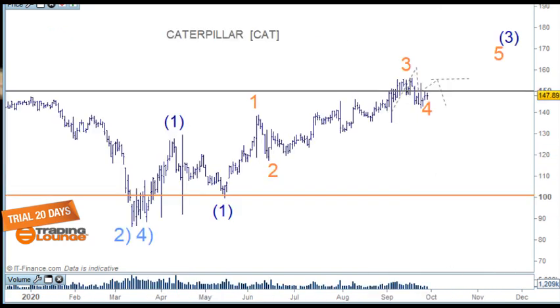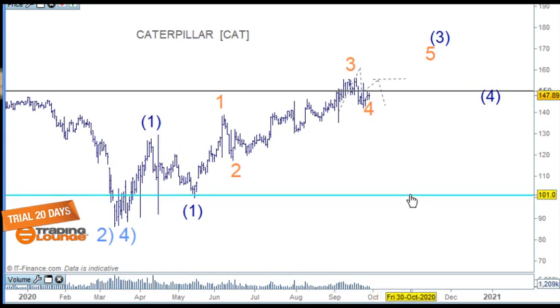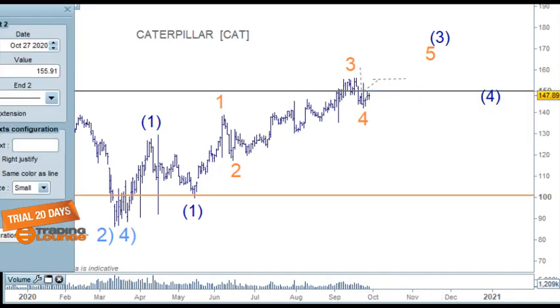Let's move on. Okay, Caterpillar, CAT. So last time we spoke, there was nothing to do here. We just really wanted wave 3 to finish, wave 4 to play out here, which it can be at this stage. If we just clear this stuff up here, we could use this one here. We'll just use this as our signal here.